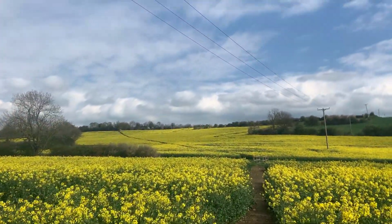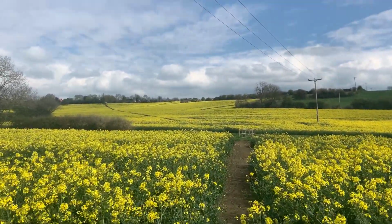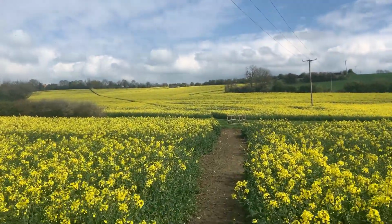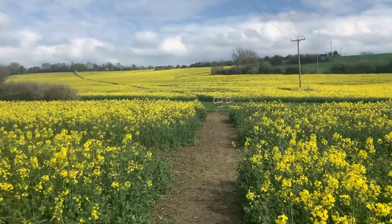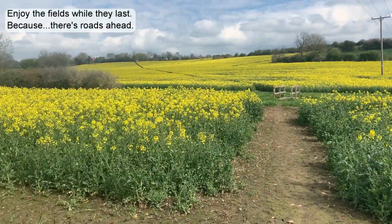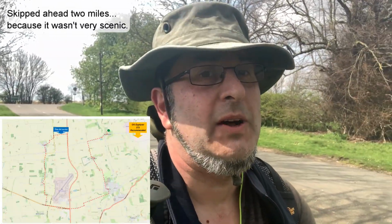Oh, there's a very strong mustardy smell coming off them now. It's just as well I don't mind that smell. If you don't like mustard, don't walk through fields of oilseed or rapeseed flower, because the smell is very powerful. Oh, well, that was very unfun.